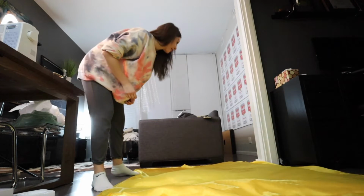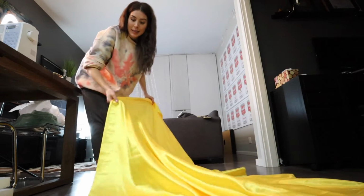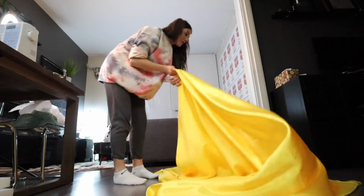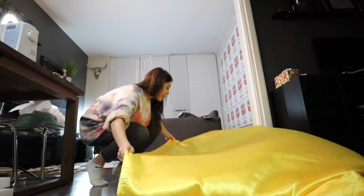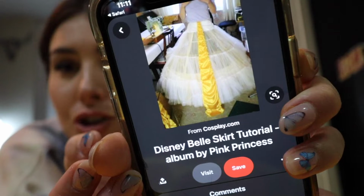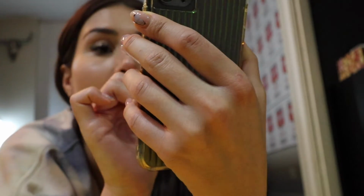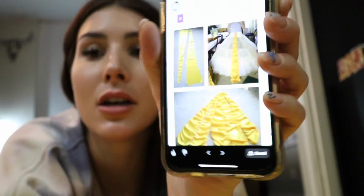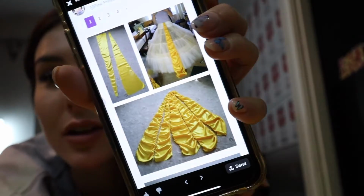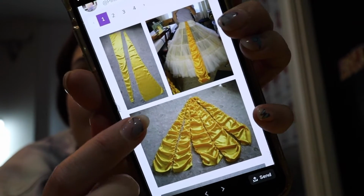You guys, this is overwhelming. I don't know what to do. I've seen someone's blog before that did a Belle cosplay, and this is where she described how to cut the pieces, so I'm gonna go reference that again. Okay, so this girl actually did, so it's on Pinterest. So she obviously here is putting it on like a tulle skirt. Oh yeah, so you can see there how she did it. So I'll leave this linked below so you guys can see my reference if you ever want to make one of these yourselves.